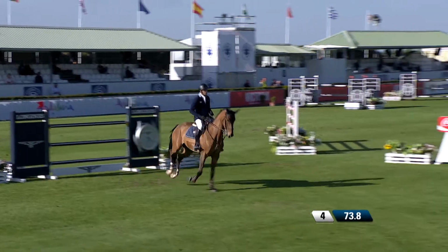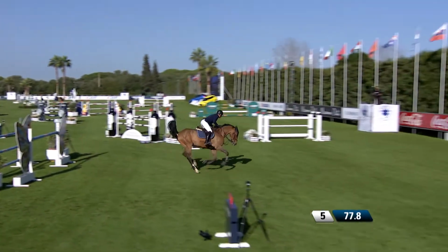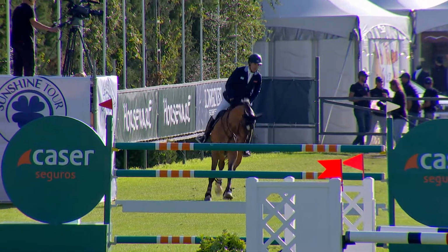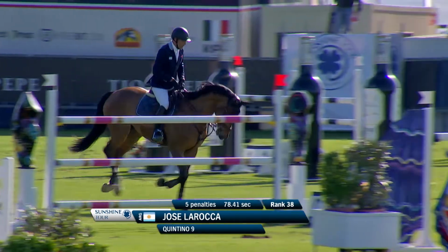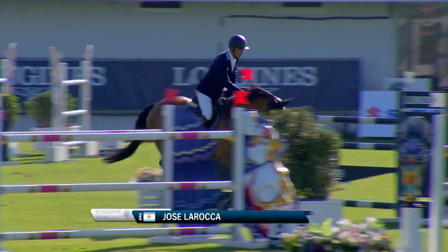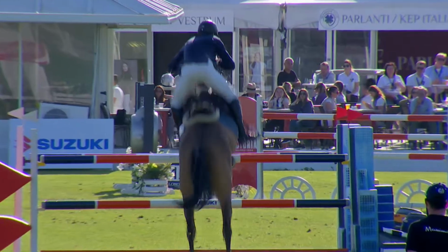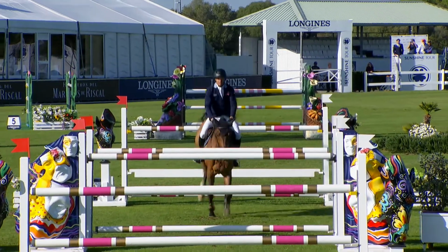Coming in on 4 faults in a very, very nice round, and you'll see him definitely at the 3 and 4-star level later on this Sunshine Tour. So coming in with 1 time fault and 1 fence down for Jose Maria La Roca and Quintino 9.